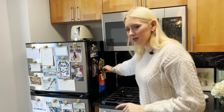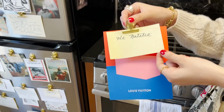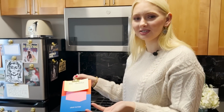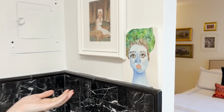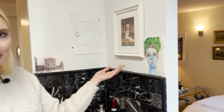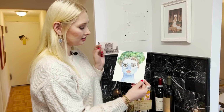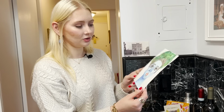My dad sent me a package once, and he just put this on an index card. He said, "Hi, Natalie," which I thought was so funny, and I don't know why. I've just kept it for years now. This girl here, I actually painted this with watercolor, and most of my art happens very randomly and it doesn't take me much time. This probably took me 20 minutes. And I really like her. So her hair is actually a bush or maybe a forest.